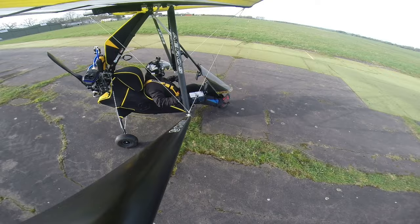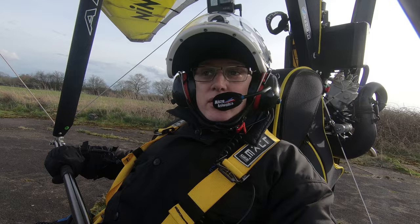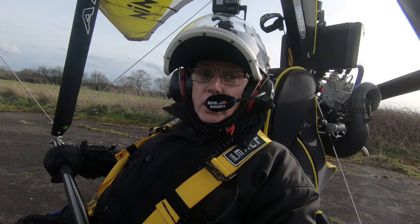It's going to be in all wind directions today, because the wind's from the west. So I'm going to head off wind, crosswind, downwind, and then back in. Hopefully it will give a fairly good representation of the distance I can cover in an hour.